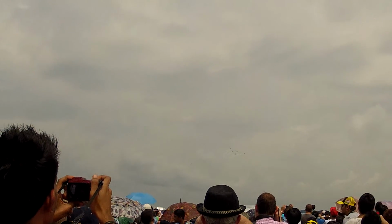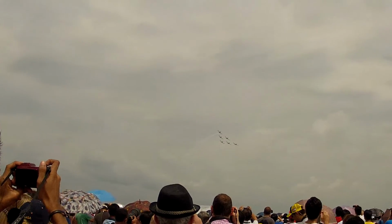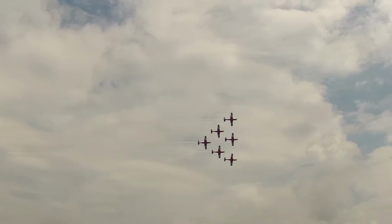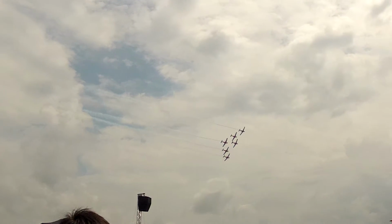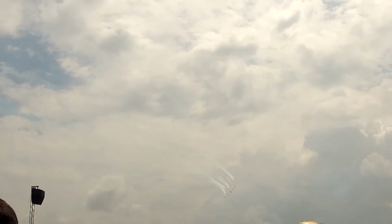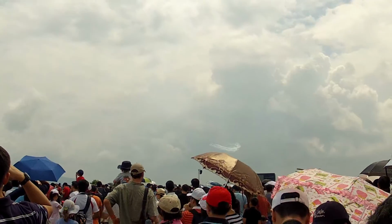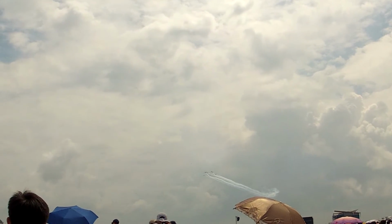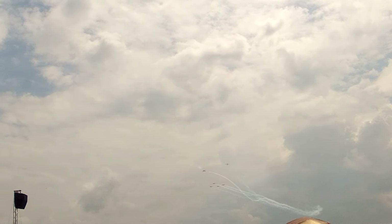And here they come again, ladies and gentlemen, in the Delta formation. Now back to these turbo... For the Roulette Rollbacks. And again, this is a maneuver where 2 and 3 and 5 and 6 will lose sight of the formation.